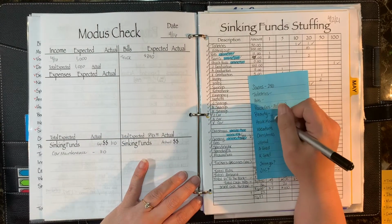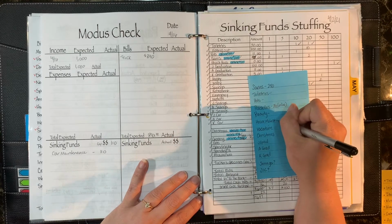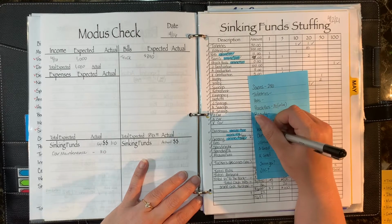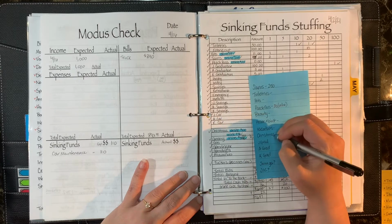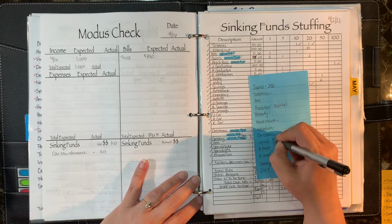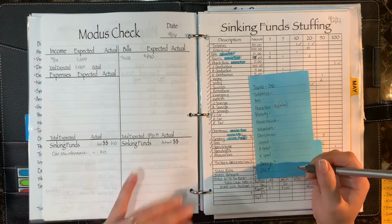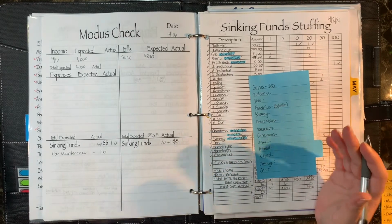Beauty, we definitely need to start restocking this. House maintenance, I'm not sure, it'll be very small. I want to start putting a little bit more towards vacation because I'm starting to get anxious about it. Definitely some towards Christmas. Definitely for my son's graduation and my daughter's. And then these have question marks because I'm not sure. This is going to be the fun part.